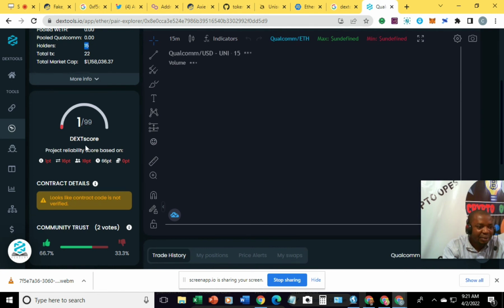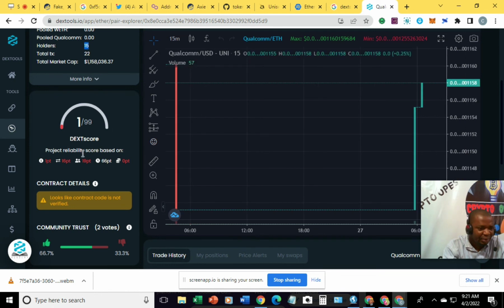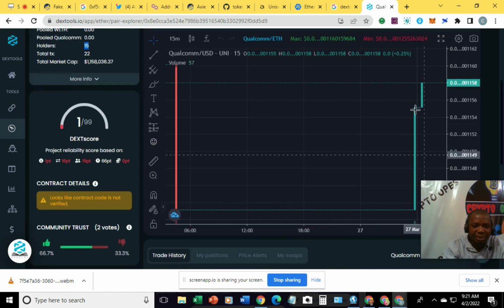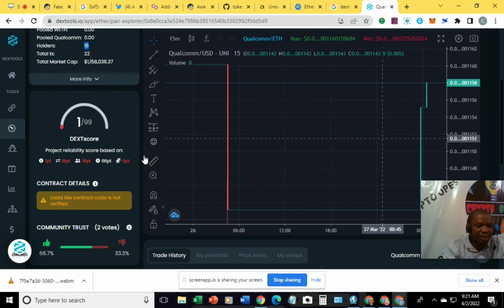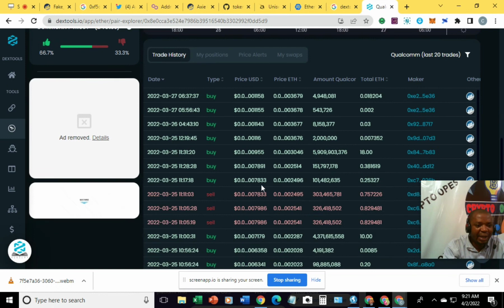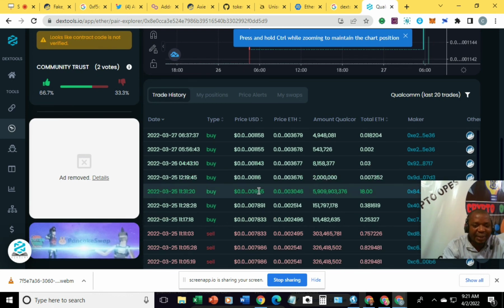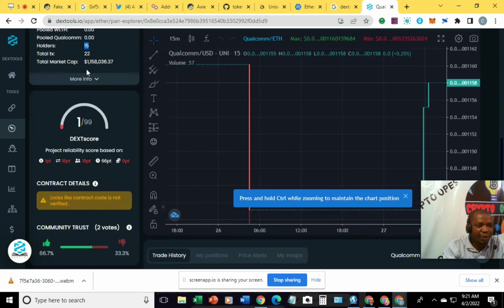There is a reliability score based on these points. Community trust, only 2 votes. So you can see what these guys are up to. Even from the graph, you can see what they are up to. We're not looking at the graph, we're looking at the transactions they have done. Look at the transactions they have sold. So there are transactions associated with that particular token we are looking at.